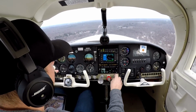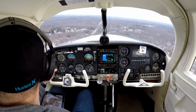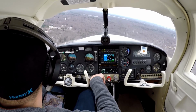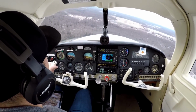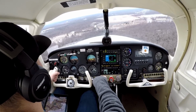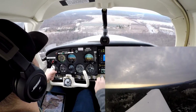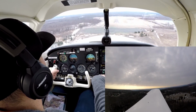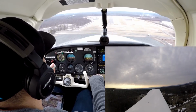Alright, gas, undercarriage, mixture, prop full forward, flaps, trim. Inbound Pocono traffic, Mooney 3 miles, 23, full stop. Alright, trim up a little bit more. And Mooney short final now for 23, Pocono. Full stop.